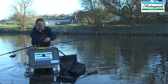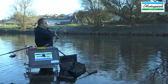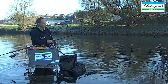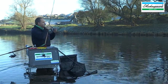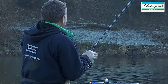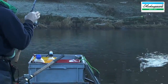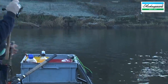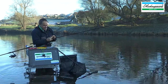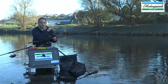So fish location is such an important factor, and using local tackle shops and local fishermen really can save you a lot of time and ensure that you're fishing on fish straight away. So as I say, fish location is so important, and around about 100 metres below this peg there's a lot of shallow sections which wouldn't really be very good to fish on a day like this. So as the river's a spate river, it's really essential to find these deeper pools where the fish are hanging out.